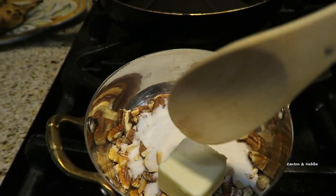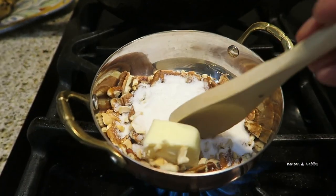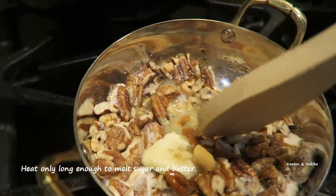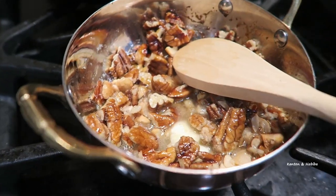Tiny cute little pot, and I got this cute little spoon, cute little wooden spoon. We're just gonna melt this, not really cook it. We don't want to burn it. Let it bubble up, bubble up, bubble up. Okay, I'm gonna turn it off now.